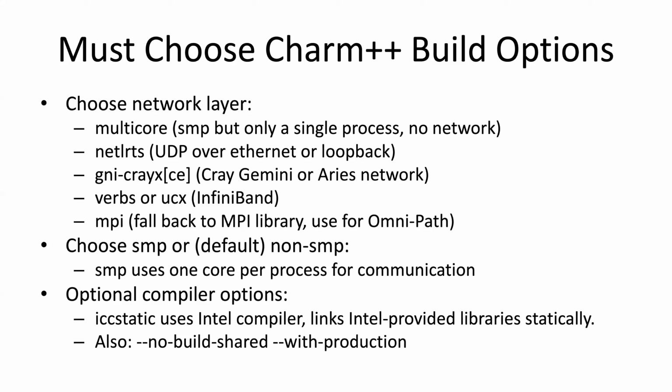So a lot of users, they get to a system, they want to build NAMD, you look at the cluster documentation, it tells you how to compile an MPI program. The easiest thing to do is you build NAMD on top of CHARM++ on top of MPI, and then you can follow the rest of the directions for how to run on the cluster exactly.